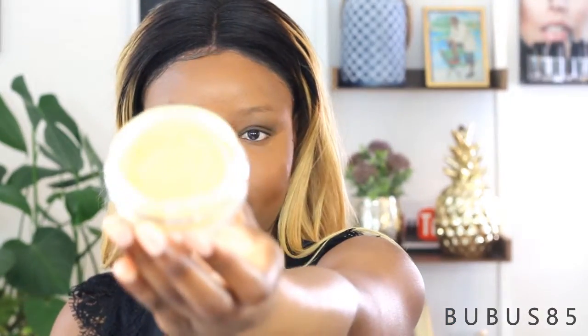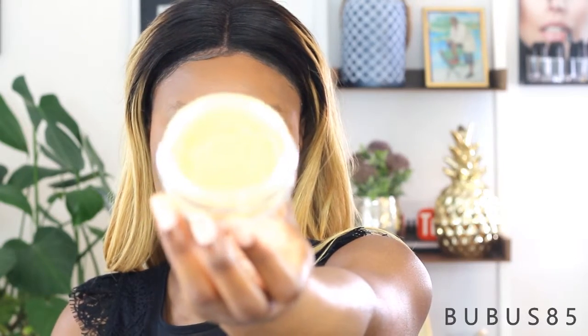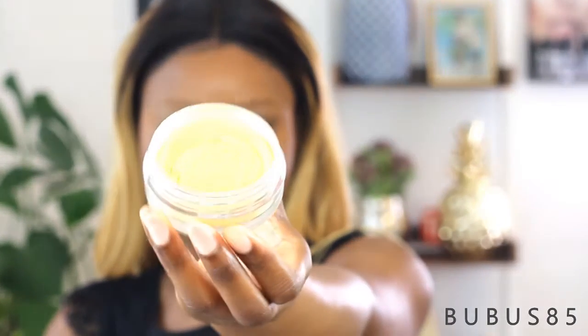So yeah, this is how the powder looks like. It looks very beautiful, looks very rich, looks super rich, but too yellow for my liking. But what should we do?